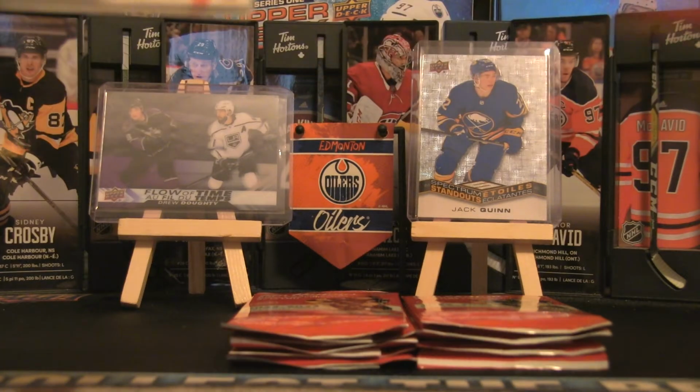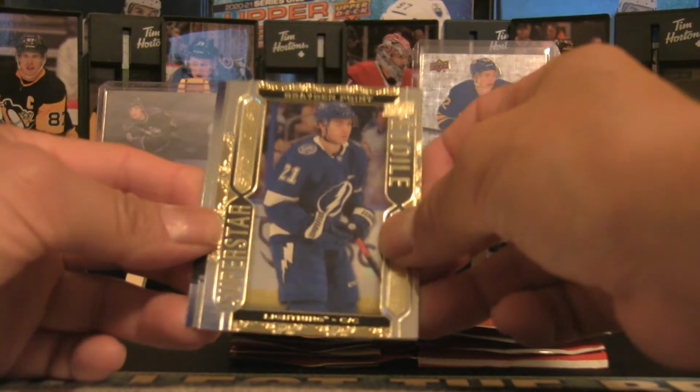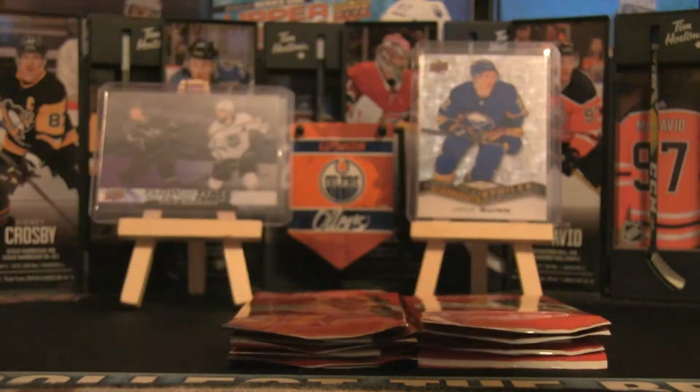Excuse me, just clearing the throat there and getting rid of this cold. We've got Braden Point, Superstar Showcase right there. Followed up with Kopitar and Vasilevsky. Alright, so here we are.